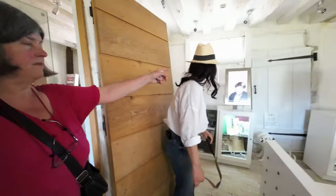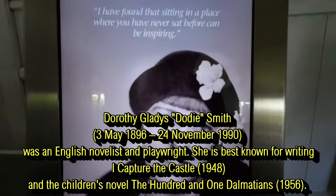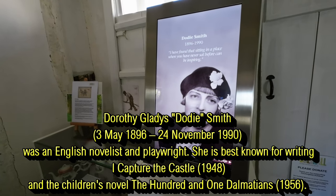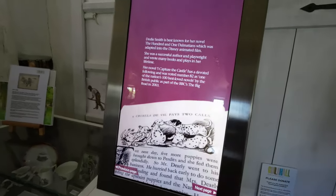Just to point out that one of our residents, Dodie Smith, once wrote 101 Dalmatians. I read that. I was going to mention that. And where is our house on the way out? Our street in Barracks. If you just press the next page. I saw a photograph of it earlier today.